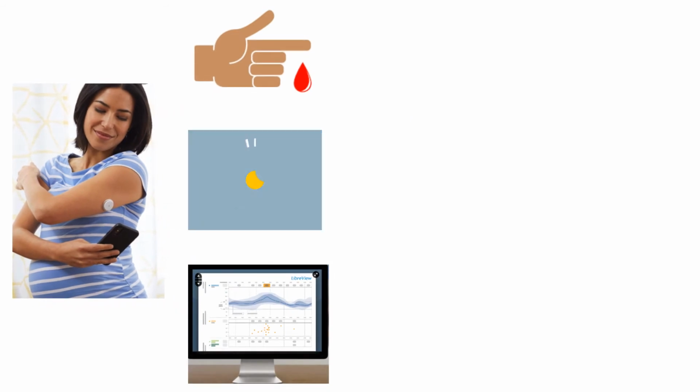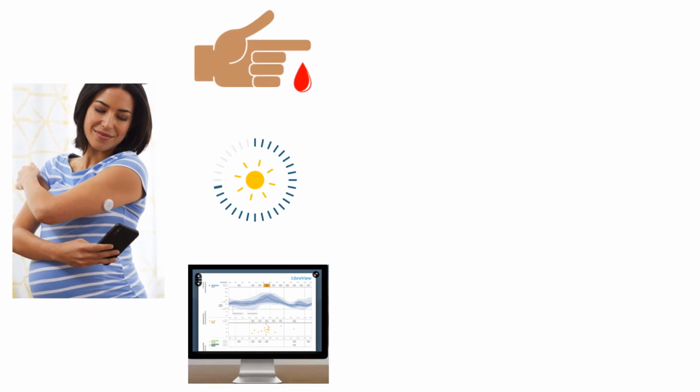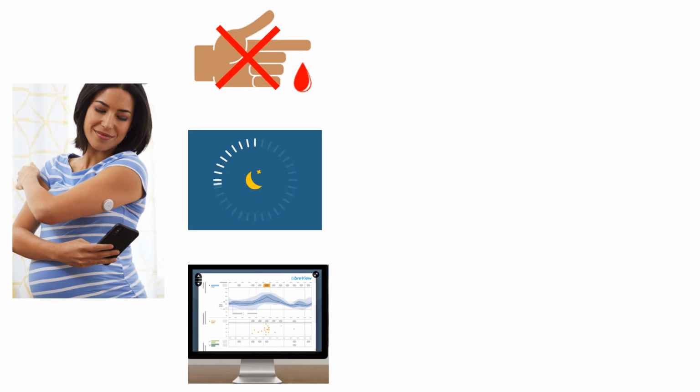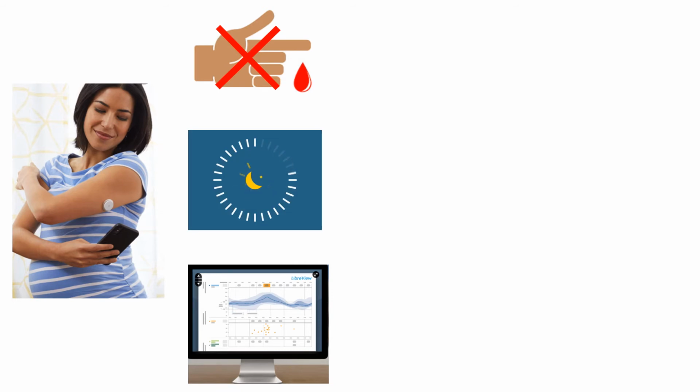If you're using the Freestyle sensor, then there are multiple benefits you can have. One of them is that you don't need to do finger prick tests. Your glucose levels would be tested even overnight automatically by the sensor, and they can be shared remotely with your doctor or diabetic specialist nurse.